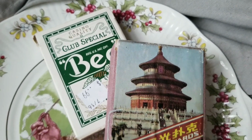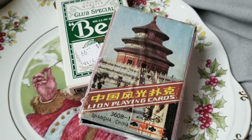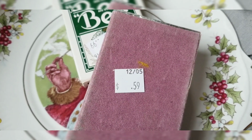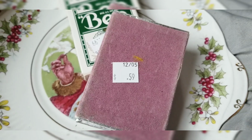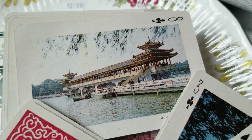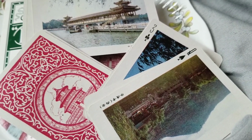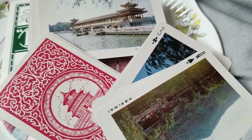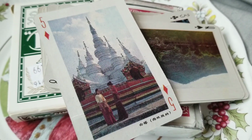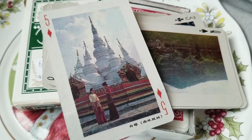And I also grabbed these playing cards. There were two packages. One was 99 cents, one was 59 cents. And you can see the one, it said it was made in Shanghai, China, and it features this beautiful little velvet back. And it also has some really cool pictures on the cards. So I do think I'm going to go through these and make sure there's a full set there. And if so, I will most likely be adding those to my sell pile. The other pack is just like a vintage casino pack. So I did grab those as well.